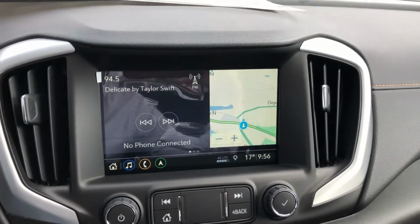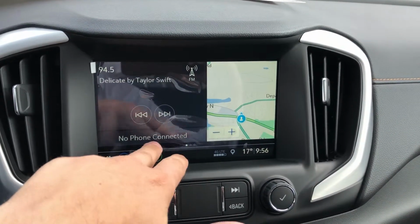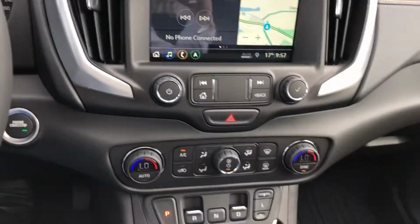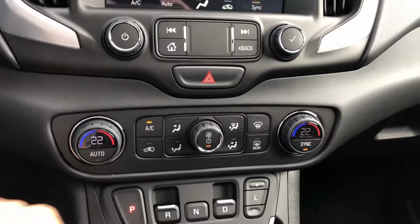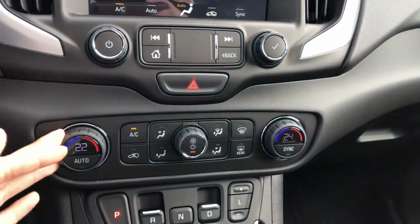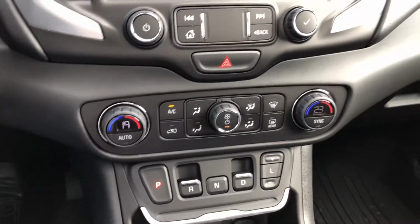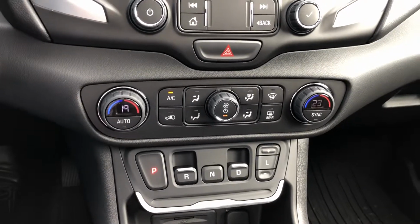This is a summary view, so it'll show you a little nav screen on here, as well as your phone connection and the current station on the radio, or the song that's playing. Down here you've got your climate controls, really easy dual zone. You've got your driver's side and your passenger side temperature controls. They can be controlled independently of each other, so you two can both have your own climate controls personalized.